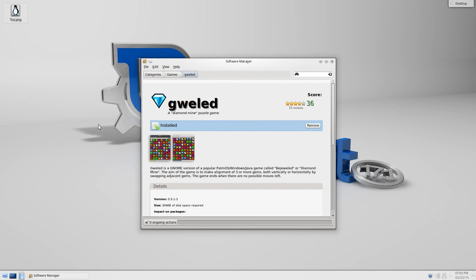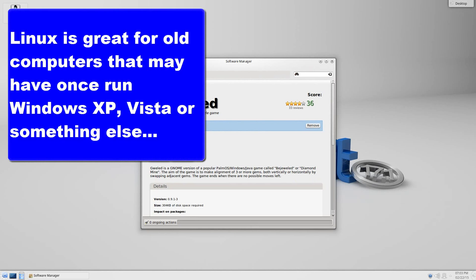So, if you've got a computer where you're thinking to yourself, man, this thing is a paperweight. It sure would be nice if I could put it back to work and let my family use it and not have to worry about it getting viruses. Think about Linux.